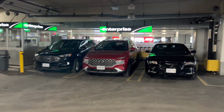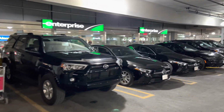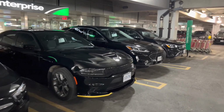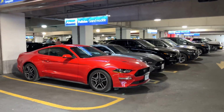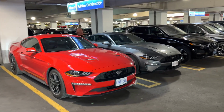We've got a Ford Edge, we've got a Santa Fe, a Chrysler 300, a Toyota 4Runner, and a couple of these Mercedes. I think these are 220s. Dodge Charger GT, fairly new. And we've got an Escape and another of those Mercedes. Okay, let's pick up things. The signs say Alamo, but this is just kind of National Alamo Enterprise Reserve here.